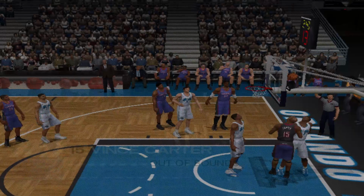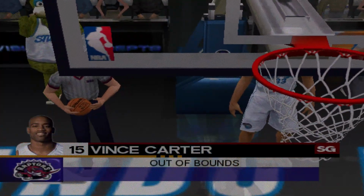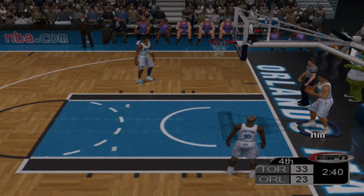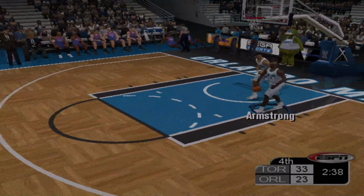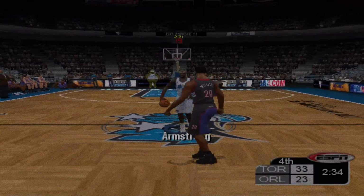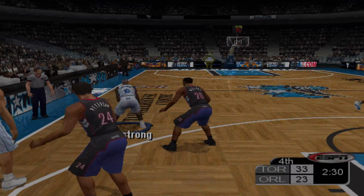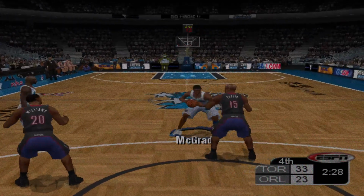Carter now has it. The Raptors have it go out of bounds and turn it over. The inside shot was missed by Carter. Hill inbounds the ball. Armstrong has it. He's 0 out of his last 5 from the arc. Passes.